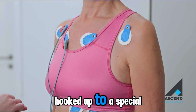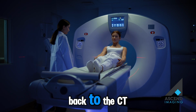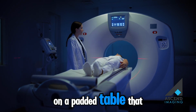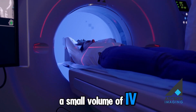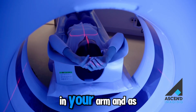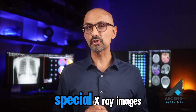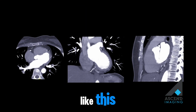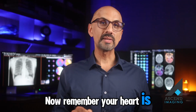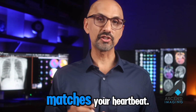Before the scan, you'll be hooked up to a special type of EKG to monitor your heart rate, and they'll place a small IV line in your arm. When you're ready for the test, a tech will take you back to the CT scanner and ask you to lay on a padded table that slides in and out of the scanner. Just before the scan starts, a small volume of IV contrast will be injected into that IV in your arm, and as that liquid flows from your arm into your heart, the scanner will start taking special X-ray images that produce very detailed pictures of your heart and coronary arteries that look like this. Now remember, your heart is beating throughout the entire scan, and for that reason, the X-ray images are timed in a way that matches your heartbeat.